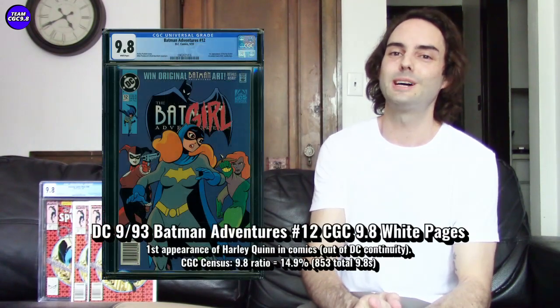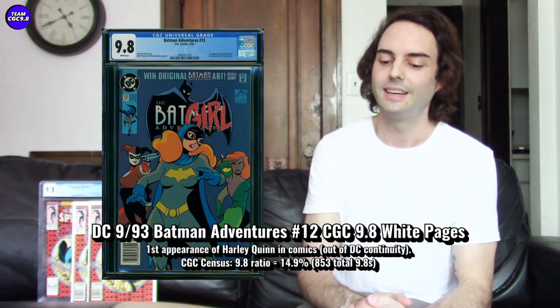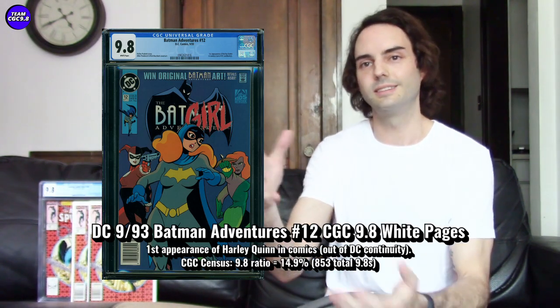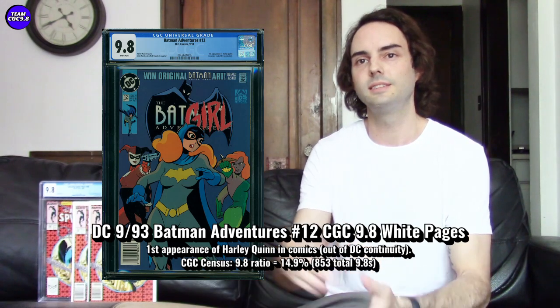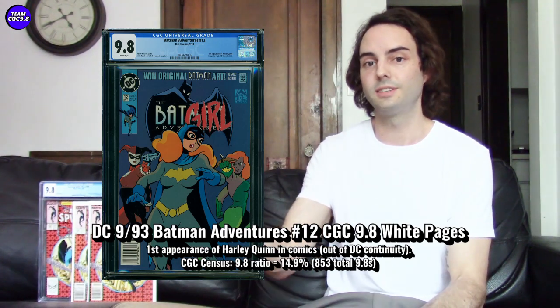New Mutants 98, first appearance of Deadpool. Next one is a huge book, too, and an awesome newsstand one to consider. Batman Adventures 12, first appearance of Harley Quinn in comic books. Batman Adventures 12 is kind of in the mid-90s, a 1994 book. As you get later on into the 90s, the newsstands become more and more rare.